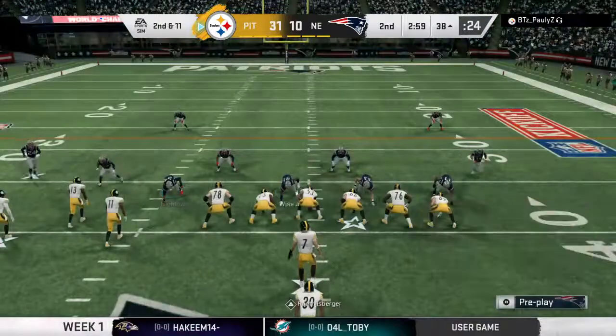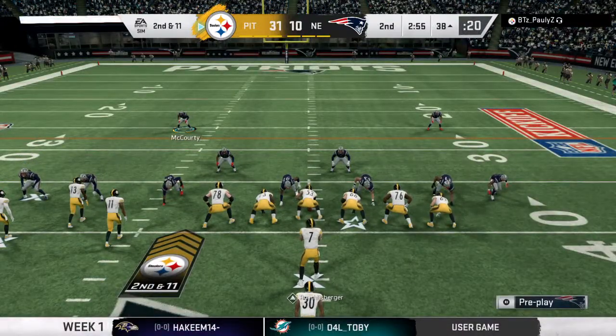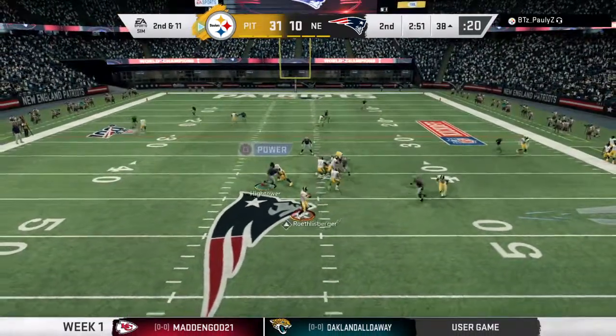Hey, check Mike 21. Mike 21. Check Mike Snickers. Snickers. Check 4. Check blocker. On 2nd and 11 now. Roethlisberger.